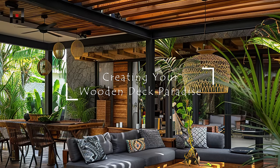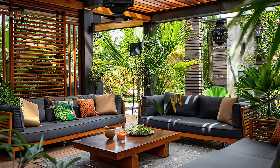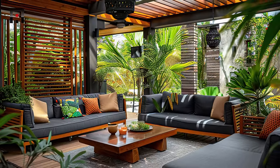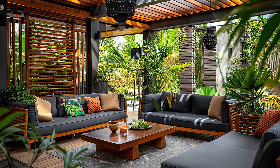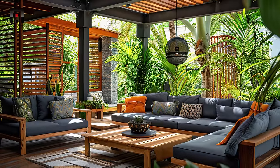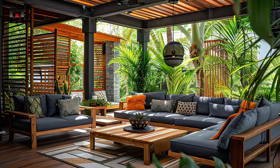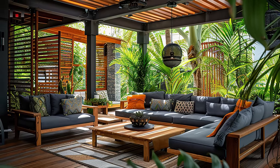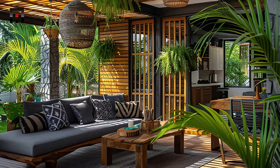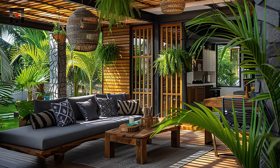Creating your wooden deck paradise. The foundation of any outdoor oasis starts with the perfect wooden deck. It's not just a platform, it's a canvas for your creativity and a stage for your outdoor adventures.